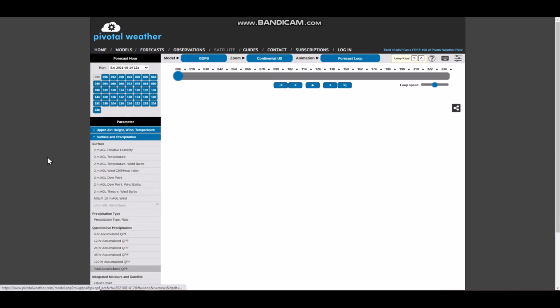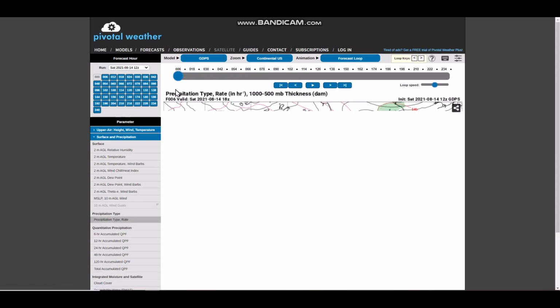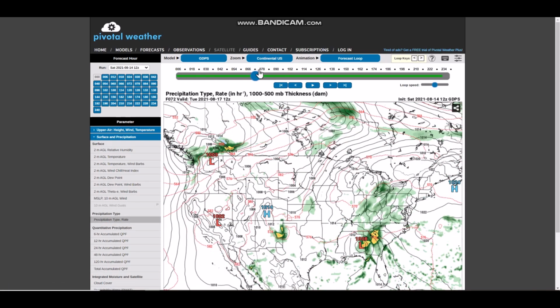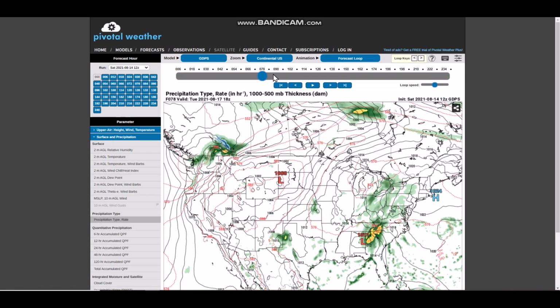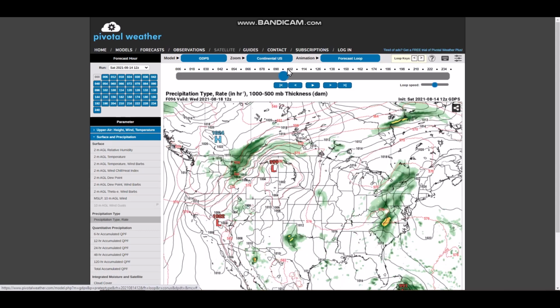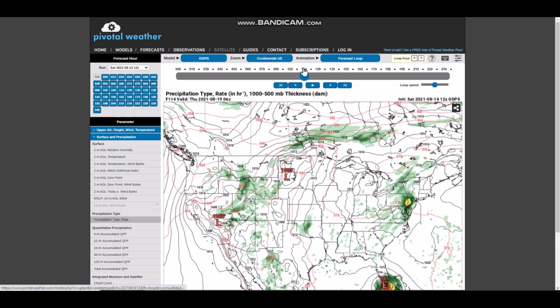Now let's take a look at the GDPS, right? So this is the Canadian model, a very good model as well. And notice that what it does is show tropical storm Fred making landfall, and then it shows that little wave of energy producing some snow across the British Columbia Mountains into Alberta, Canada area. I don't really know what they're called, their official name, so that's what I just call them by.